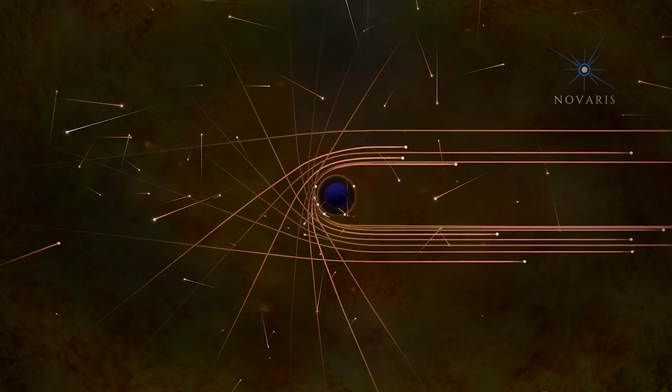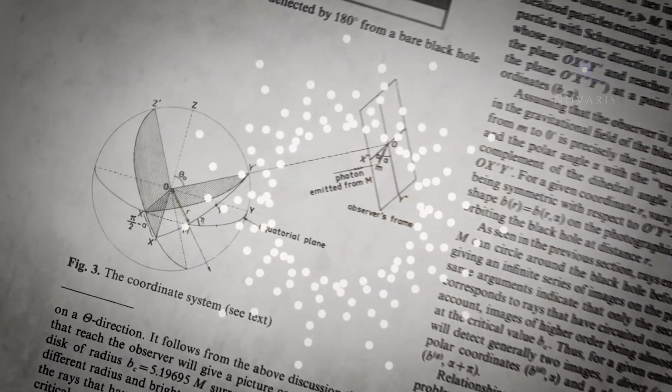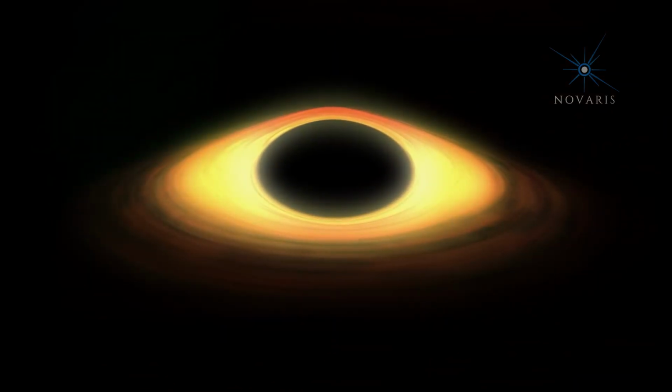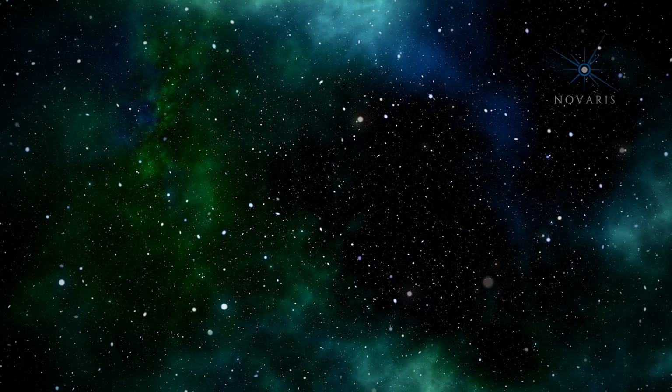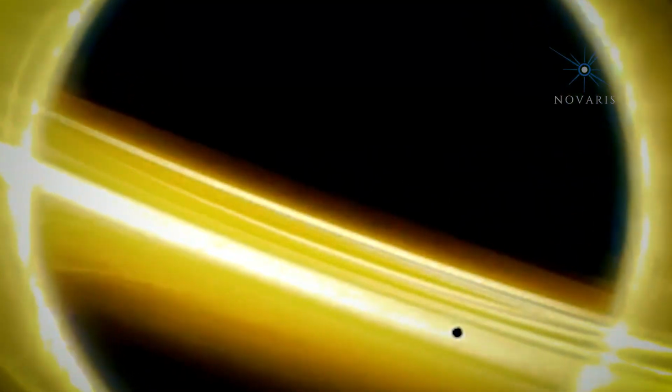And the only known mechanism capable of accelerating gas to those velocities is the gravitational influence of a rapidly spinning supermassive black hole. But the black holes inside little red dots, if they are black holes, appear to be far smaller than expected, 100 times smaller than the supermassive black holes we find at the centers of large galaxies today. They should not be powerful enough to produce the brightness these objects emit. They look like a galaxy. They move like a black hole. They emit light like neither.